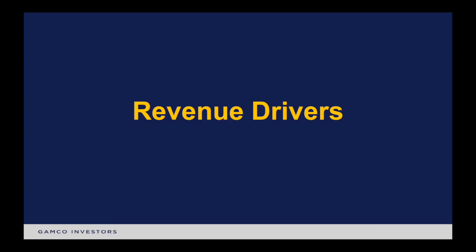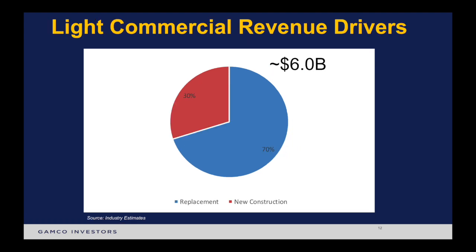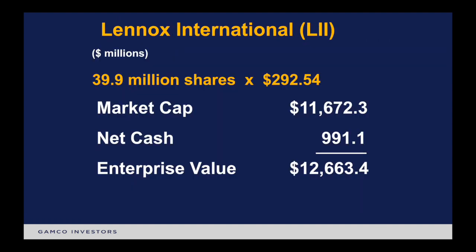And now we discuss our revenue drivers. So we focus on the relatively stable demand for HVAC units. And while one may think that demand is highly tied to new construction, much of unit demand comes from replacement, which represents 85% of residential unit volume and 70% of commercial volume respectively. Coupled with the price increases that we just discussed, the industry has actually seen rather stable growth over the last decade. And with these dynamics in place, we now discuss Lennox.